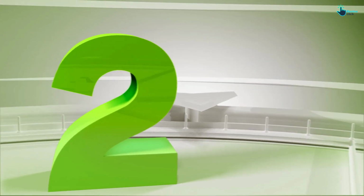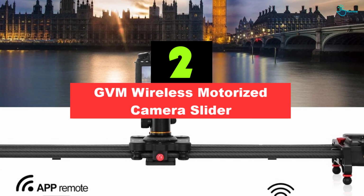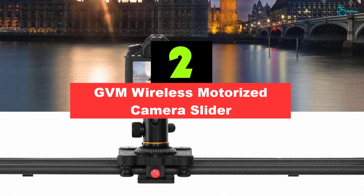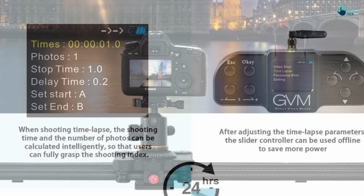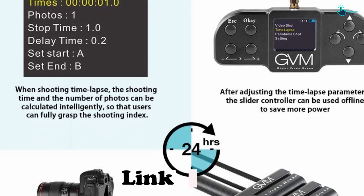At number 2, we have the GVM Wireless Motorized Camera Slider. Are you seeking a camera slider that allows you to shoot in a variety of ways? This one has a silent step motor driving feature that operates with a whispering sound. I appreciate how it has a motorized Bluetooth controller that makes it simple to use.